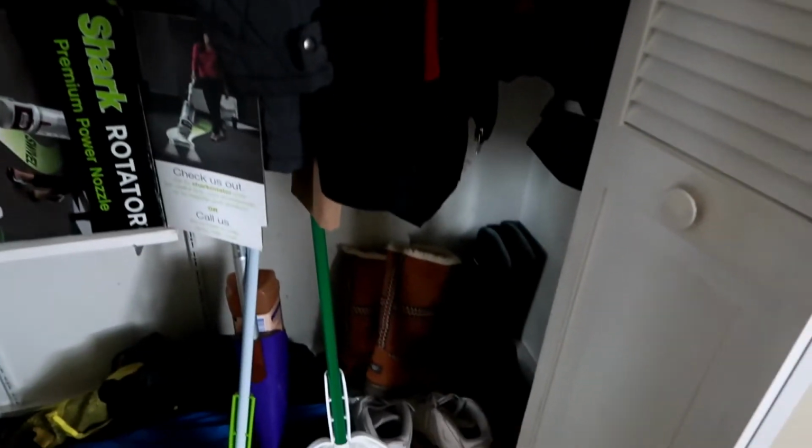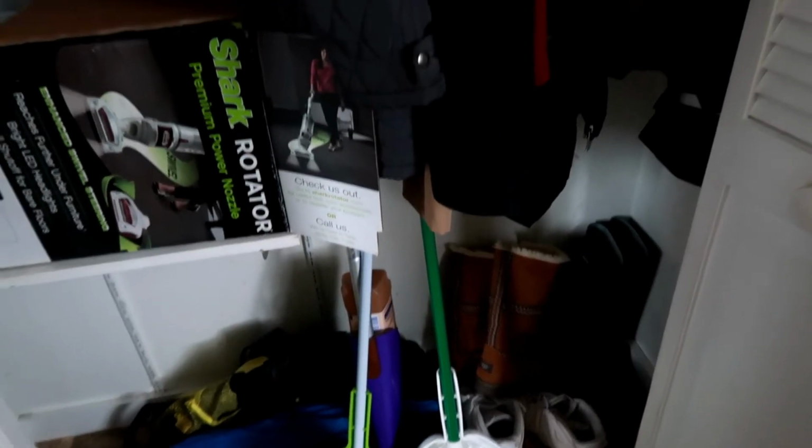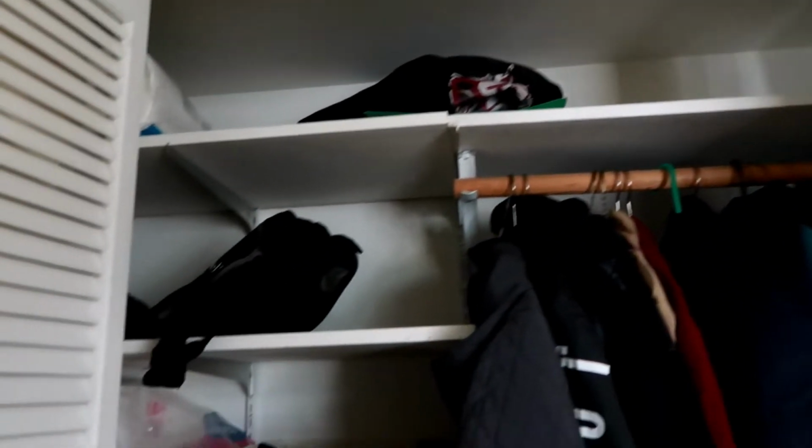So I'm gonna work on this closet because it is the smallest one that needs to get organized. And I think I can do this real fast before moving on to something else.